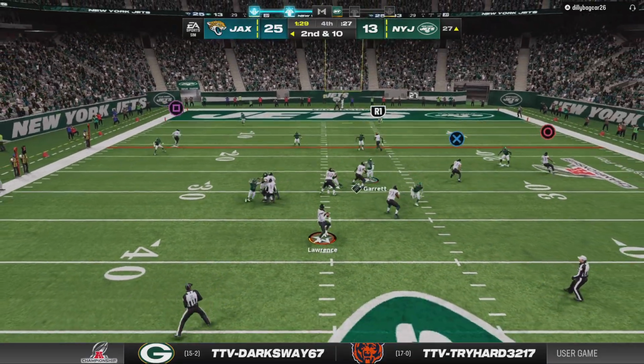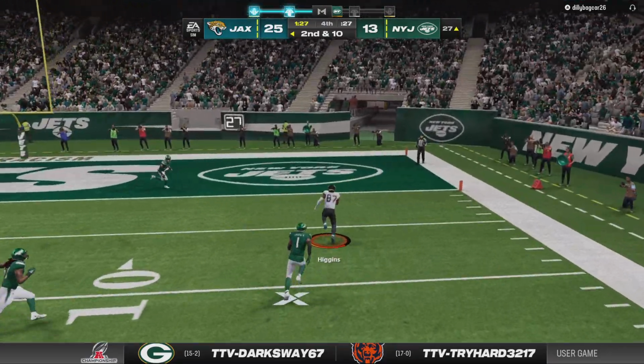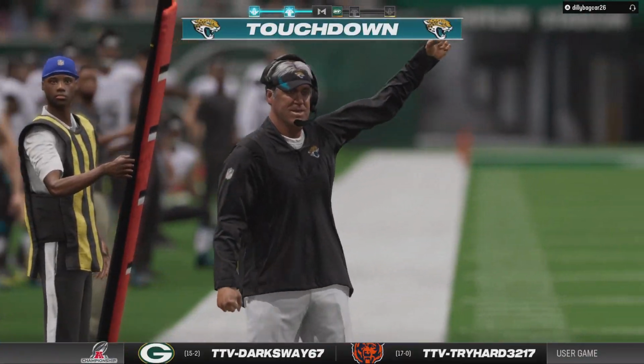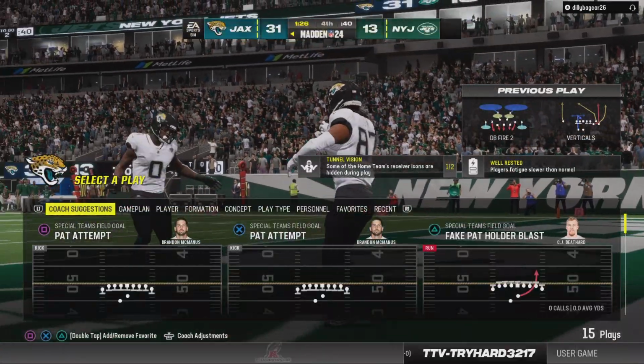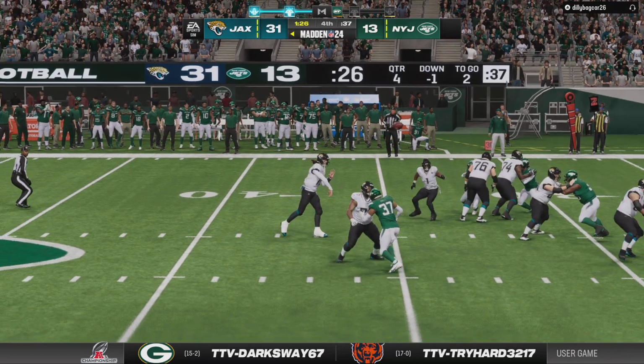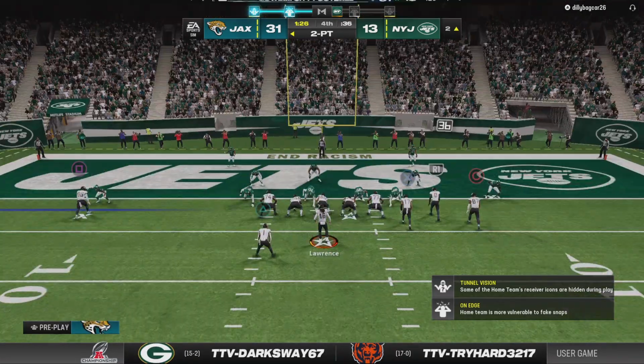That one looks like he'll throw here. T. Higgins, touchdown! T. Higgins, 27 yards, and the Jags are closing in on a Super Bowl berth now as they extend their 4th quarter lead.